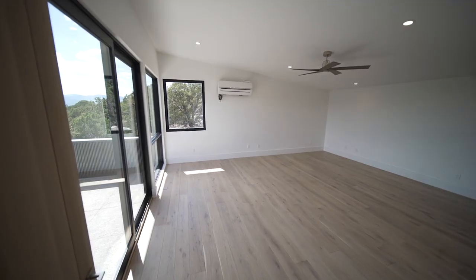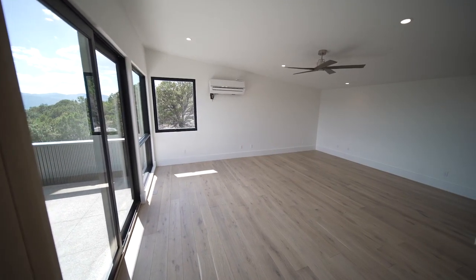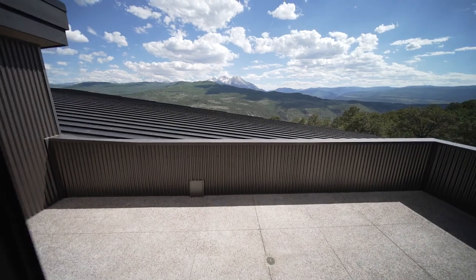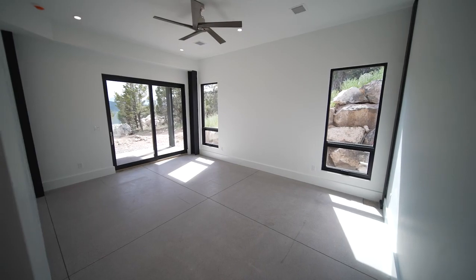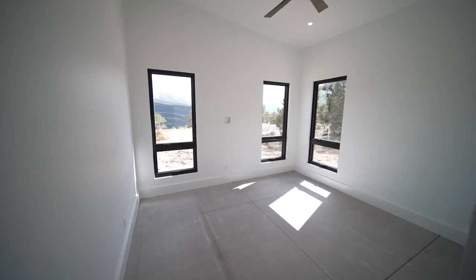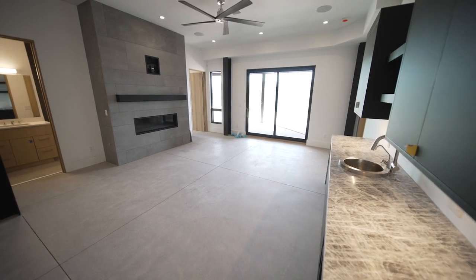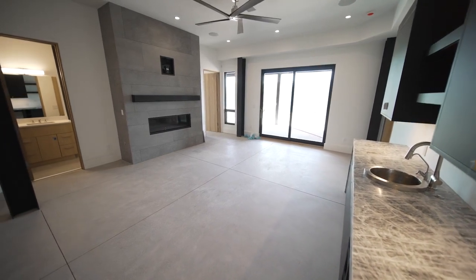Upstairs we have a studio with a bath, and you could really do anything you wanted with that. I think it'd make a great art studio, workout room, office. You have 4 bedrooms downstairs that are all en suite. Everybody has their private space. And then there's a wonderful media space in the middle for people to gather with a wet bar.